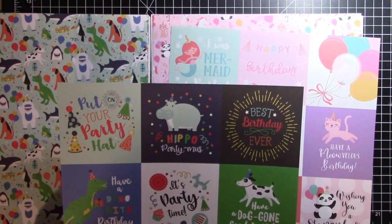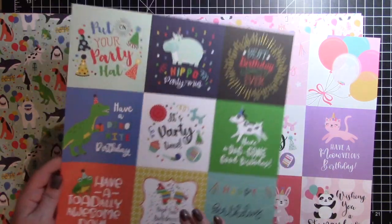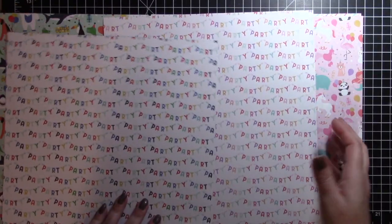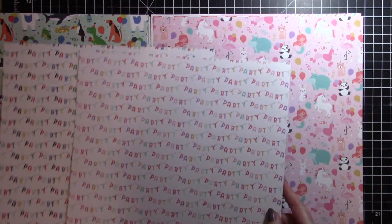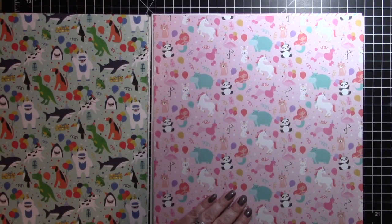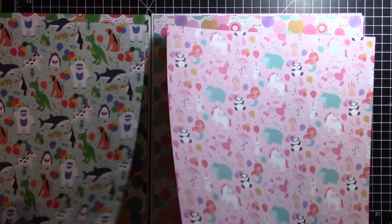hippopotamus, partymus. And there's another dog, and I love the piñata. I really, really like piñatas. The party banners, and of course they're in the two different color schemes. I am glad I got both because I can use these together. I think I'll keep them both in the same bag.